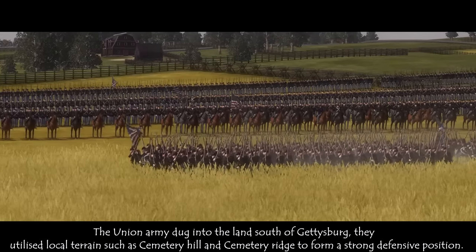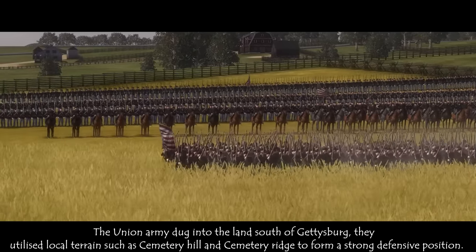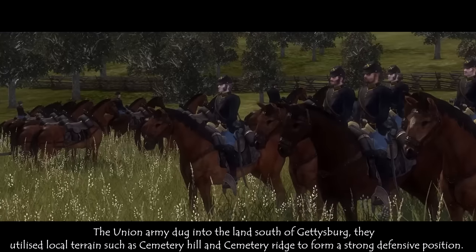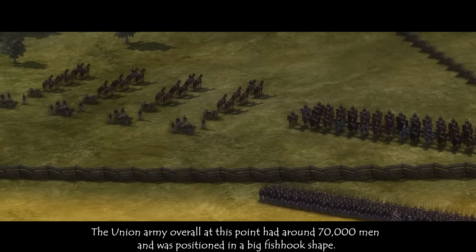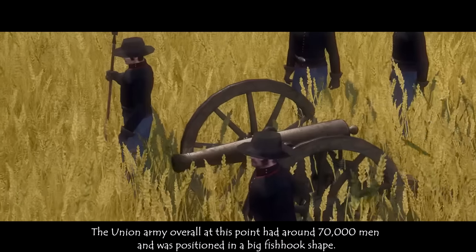The Union Army dug into the land south of Gettysburg. They utilized local terrain such as Cemetery Hill and Cemetery Ridge to form a strong defensive position. Other Union men form a defensive position at Culp's Hill. The Union Army overall at this point had around 70,000 men and was positioned in a big fishhook shape.